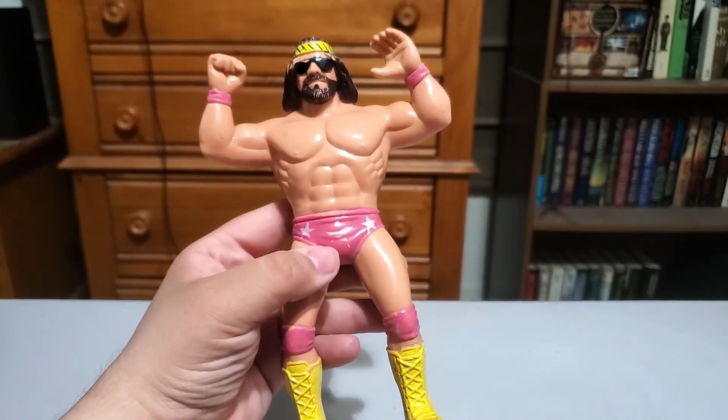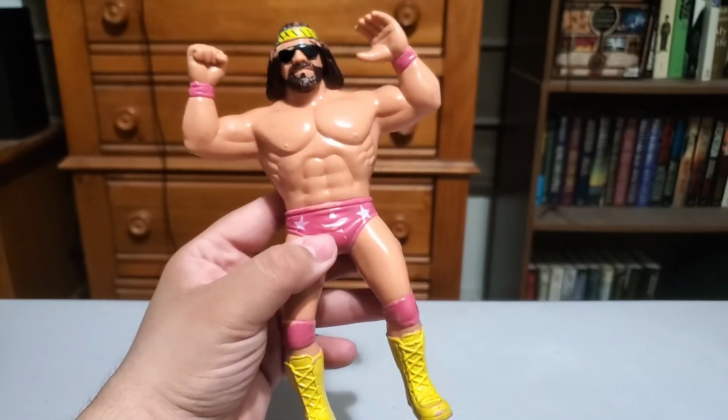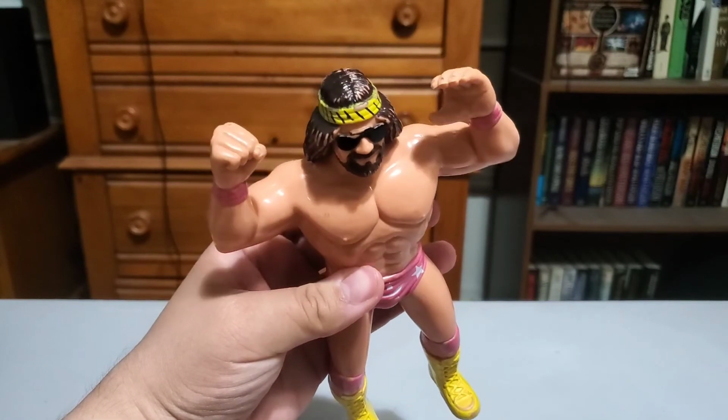The star is a little messed up on the front. Like I said, I think it's going to work well as a placeholder. I don't mind it too much. You just have a little paint loss on the bottom of the boots there, a little bit on the knee. The hair is actually good.